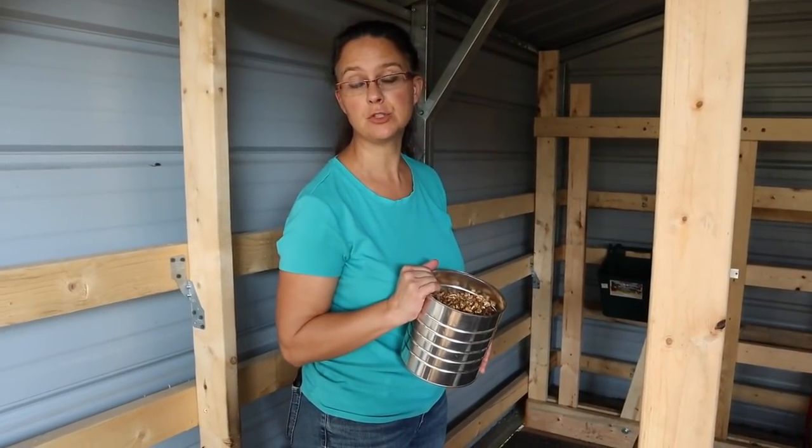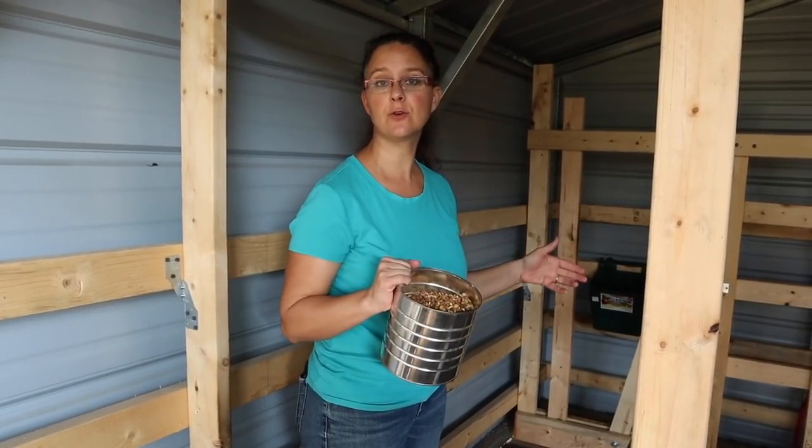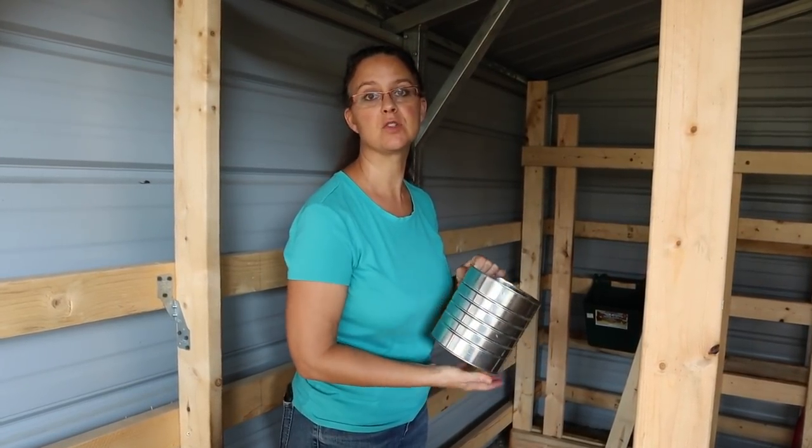We're milking Hope twice a day right now. And each time we give her just enough grain to keep her just nice and still. And the grain also helps support her milk supply.